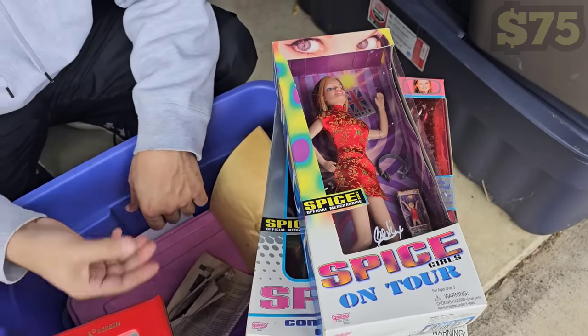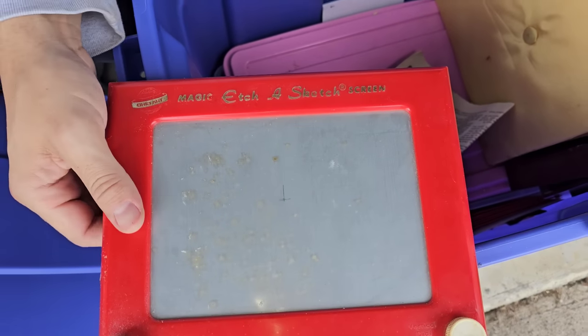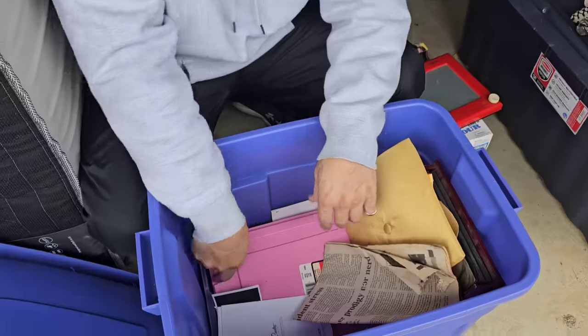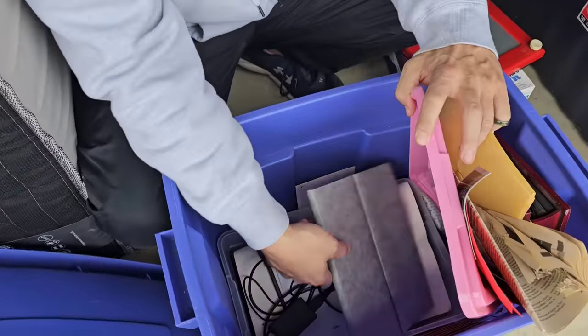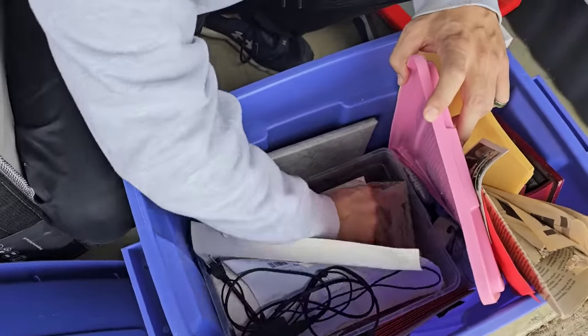We got the Etch-a-Sketch, which, by the way, was made by Ohio Art. We're a big deal in Etch-a-Sketch. Ohio's a big deal when it comes to Etch-a-Sketch. It all started here, man. It's a fun state. Let's see what else is down here. Some crazy stuff down in here. There's just stuff everywhere.